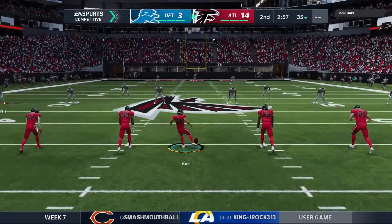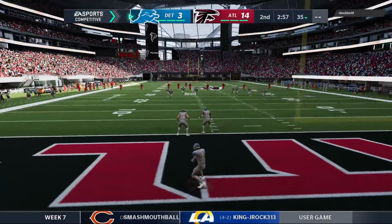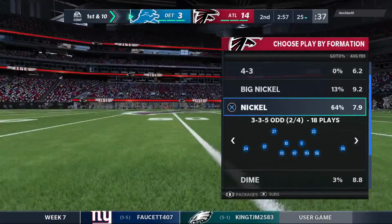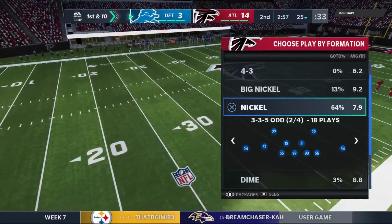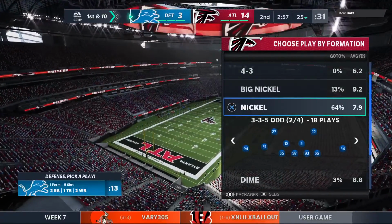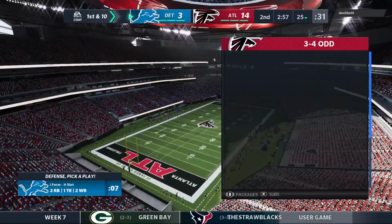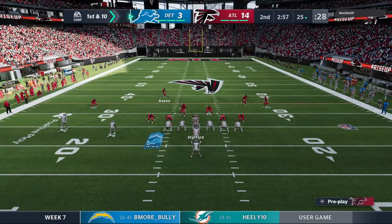Following the touchdown, here's Koo to kick off. And a fair catch signaled for and taken successfully. The Lions take over 1st and 10 at their own 25-yard line. The Lions offense ready to kick off their next drive.